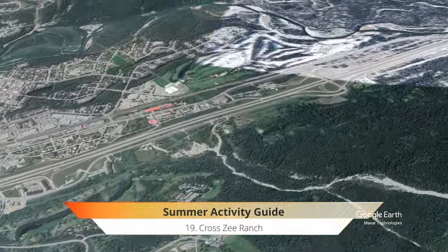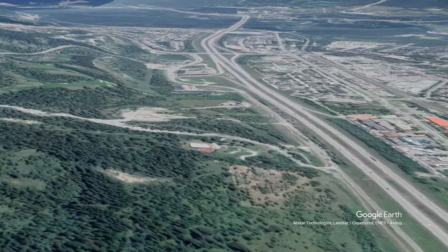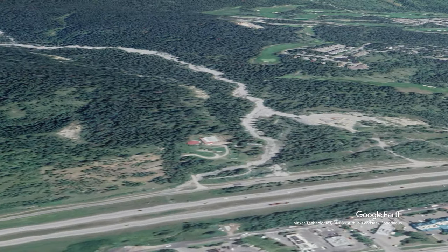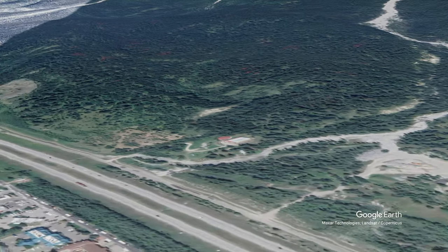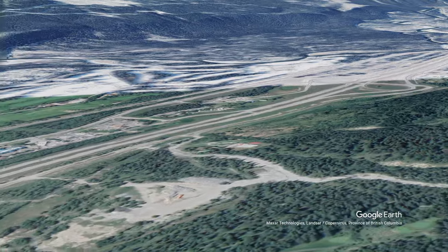Explore the Rockies astride a horse at Cross Zee Ranch. Hop on a horse and embrace the Alberta spirit with Cross Zee Ranch's horseback trail riders. Watch the flowers, birds, and other wildlife pass by you, just as early ranchers would have done.